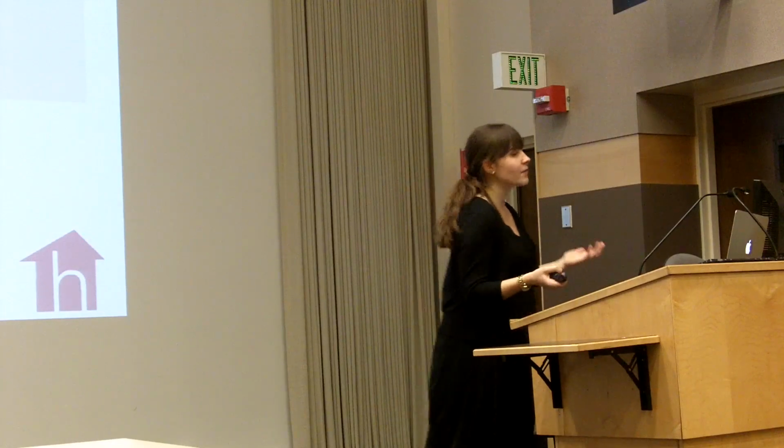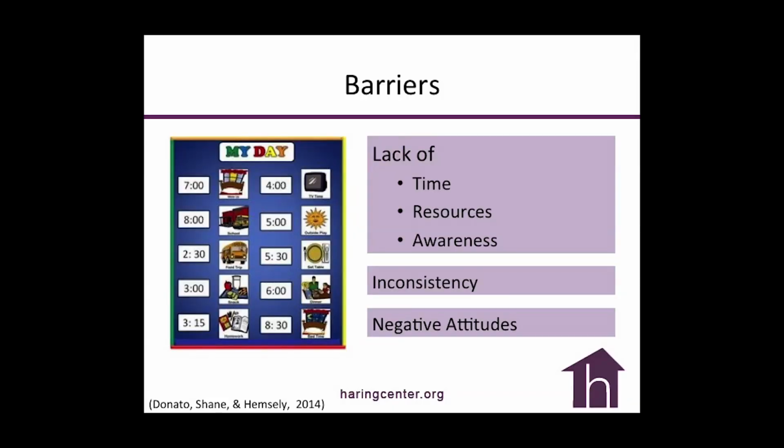We also know that the families of children with disabilities identify as being time poor, and many teachers also identify as such. So this is a population that might not have a lot of spare time to begin with, and yet the expectation is that they might be creating these things for their child to use in other environments, and they frankly might not have the time to do so.